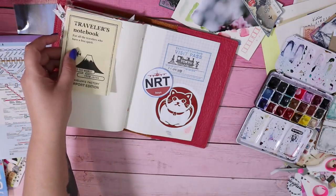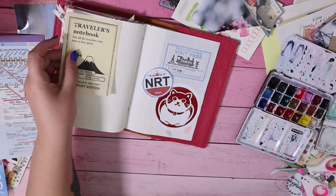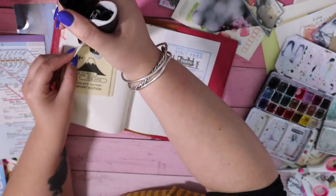Let me see if I can just staple this in, because I can just feel myself losing it, and I don't want to lose it.